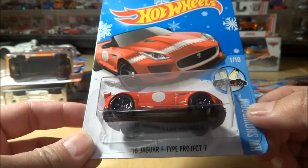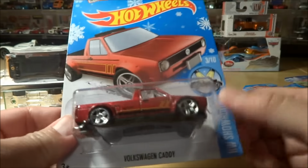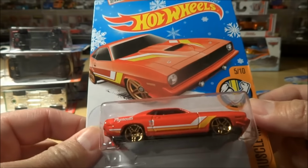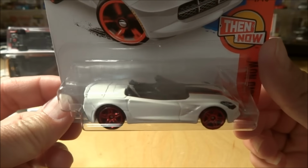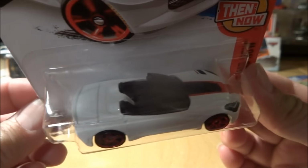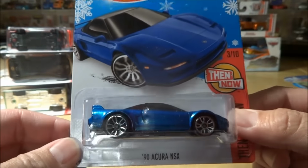Jaguar, 2015 Jaguar F-Type Project 7. VW Caddy, the red recolor. The 70 Plymouth AAR Cuda. 2014 Corvette Stingray convertible. And finally, the 90 Acura NSX.